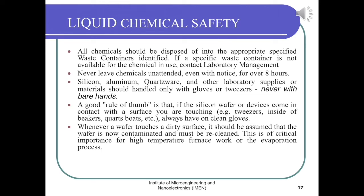So never leave chemicals unattended, even with a notice, for over 8 hours. Silicon, aluminum, quartzware, and other laboratory supplies or materials should be handled only with gloves or tweezers. So never use bare hands.